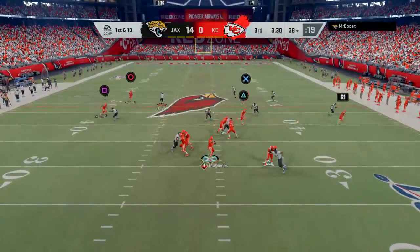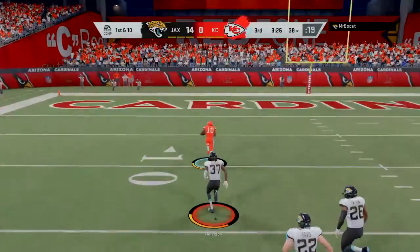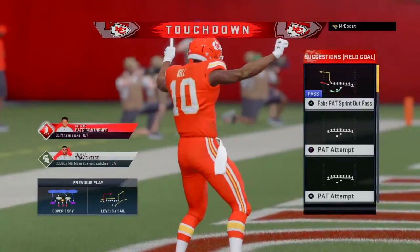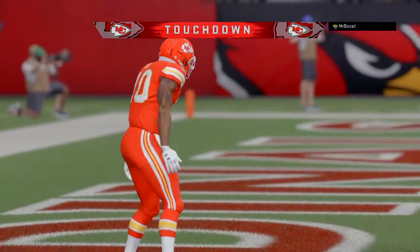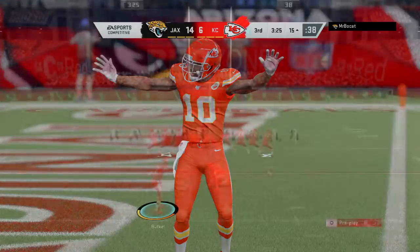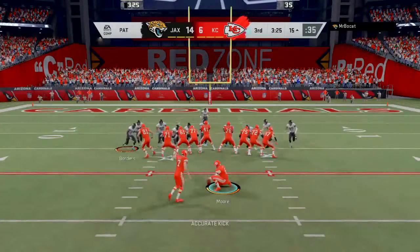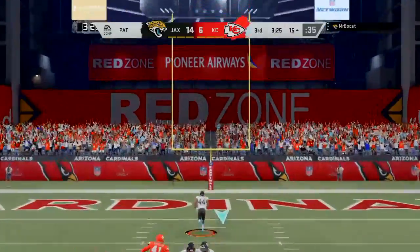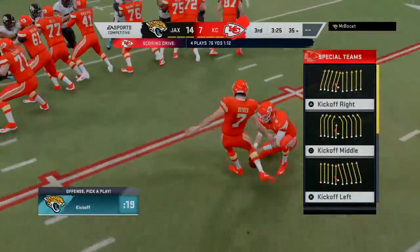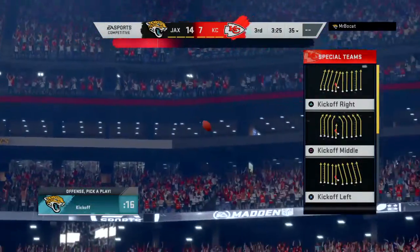On first and 10, here's Mahomes. He's going to loft one deep left side here. This is caught inside the 15. And all the way in for a Kansas City touchdown. Tyreek Hill, 62 yards, as his guys are back within a single score. Point after, right down the middle. And that'll make our score 14-7. Jaguars 14, Chiefs 7.